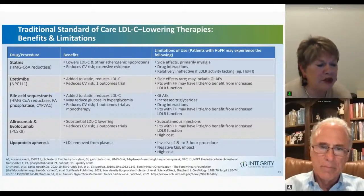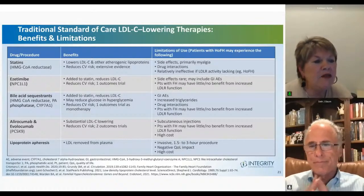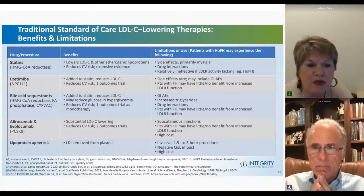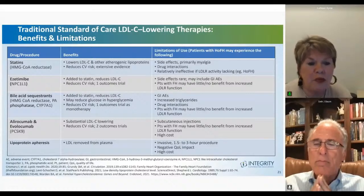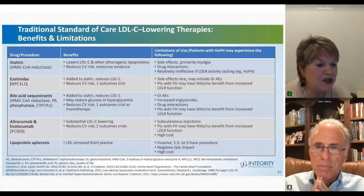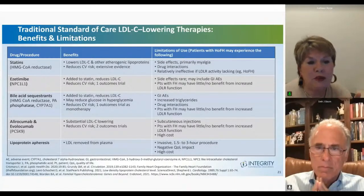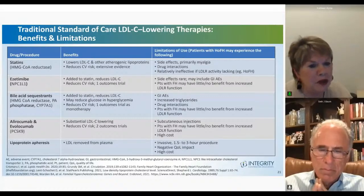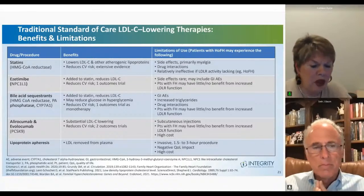I want to go back for a second to the PCSK9 inhibitors for the limitations of the use, where we said one of them is subcutaneous injections. There was a fear out there that patients really would reject having to do injections, but that has not really proven to be the case. Folks have been so thankful for therapy that lowers their LDL cholesterol that they are more than willing to do those subcutaneous injections. But again, remember, you'll get at least about a 50% LDL lowering if you have heterozygous FH, but it's only going to be about 20% or a little more if you are homozygous.